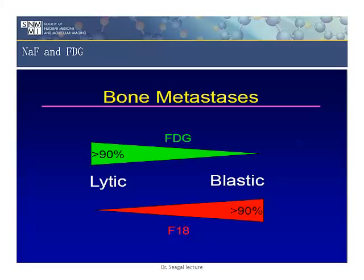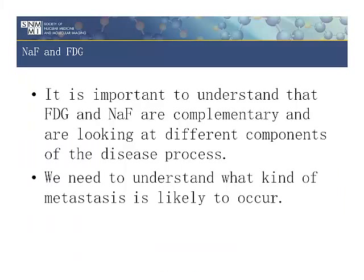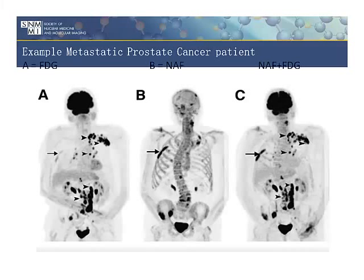But I'll show you an example. It's important to understand, as I said, they're complementary. So we need to understand where the metastatic disease is likely to occur. Here's an example of what I'm talking about. You take an advanced prostate cancer patient. Going left to right, this is an FDG PET scan. You can see lymph nodes, this is a bad scan. You see lymph nodes in the retroperitoneal area, up in the supraclavicular area, and this is sodium fluoride.